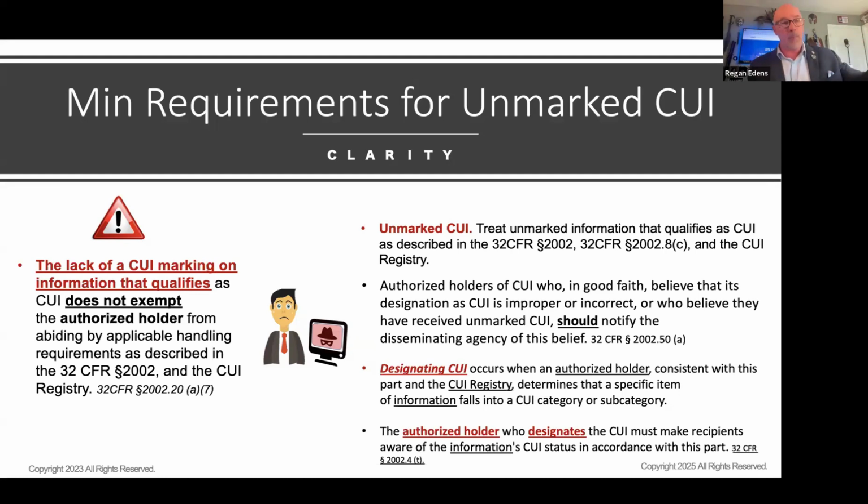Say I developed CUI in the performance of a contract, and in that design that I developed, I have to determine: is this design CUI? Well, it's according to the DoD contract, D47012. It's according to the DoD specification. It's in performance of the DoD contract. I developed it in performance of the DoD contract.